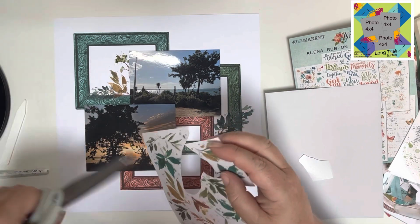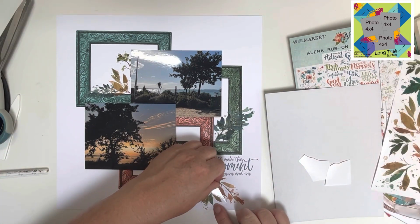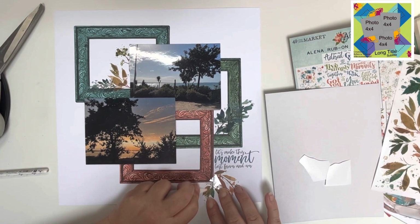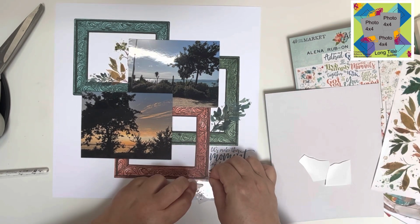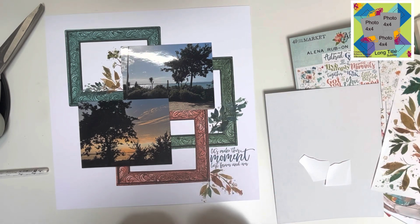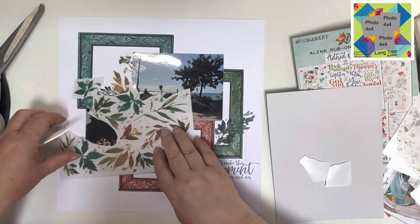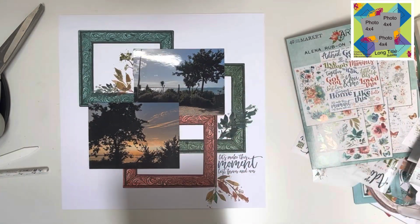So another piece down at the bottom there. Just wanted to bring in a bit more of the bluey green to that cluster. Just giving it a good rub to make sure it's well secured. Just seeing if I need anything else.